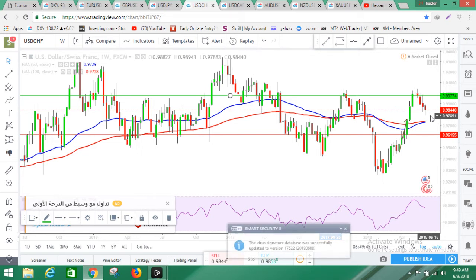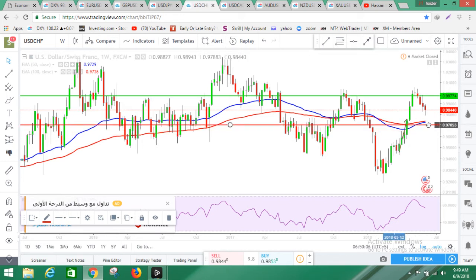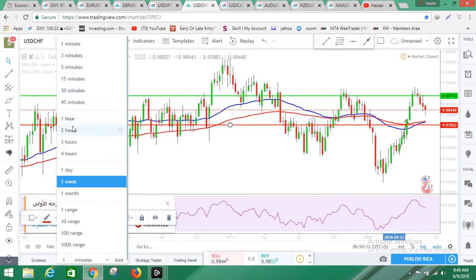I hope with the US dollar interest rate decision we can again see 1.00 and above, and in case it's weaker for the US dollar, then we can expect a downward movement around 0.97 and below.